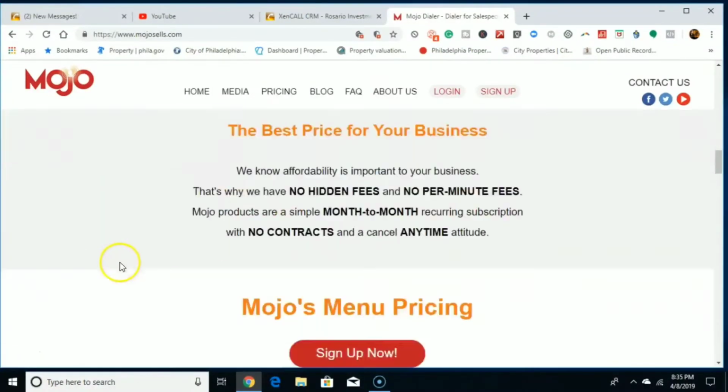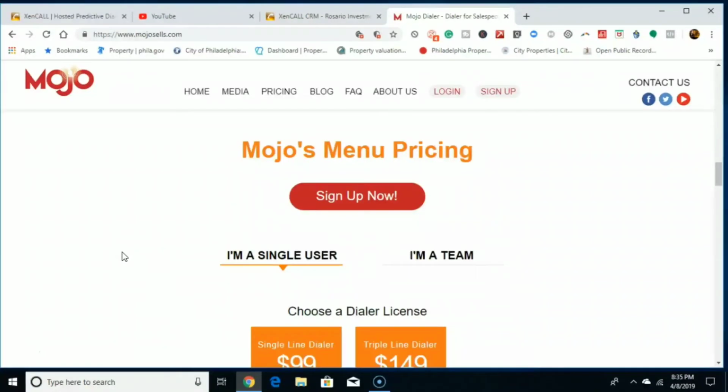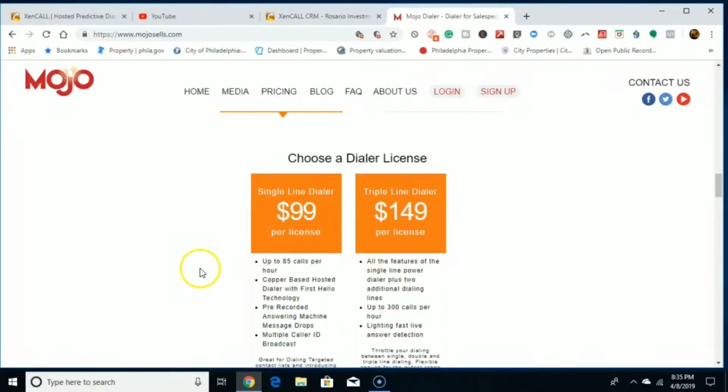What a dialer is essentially, it's a platform, a tool where you can dial a certain amount of people in a certain amount of time, right? So a single line dialer allows you to make up to 85 calls per hour, right? And this is a powerful tool that you can use, especially if you're cold calling and you have a lot of leads to get through, right?